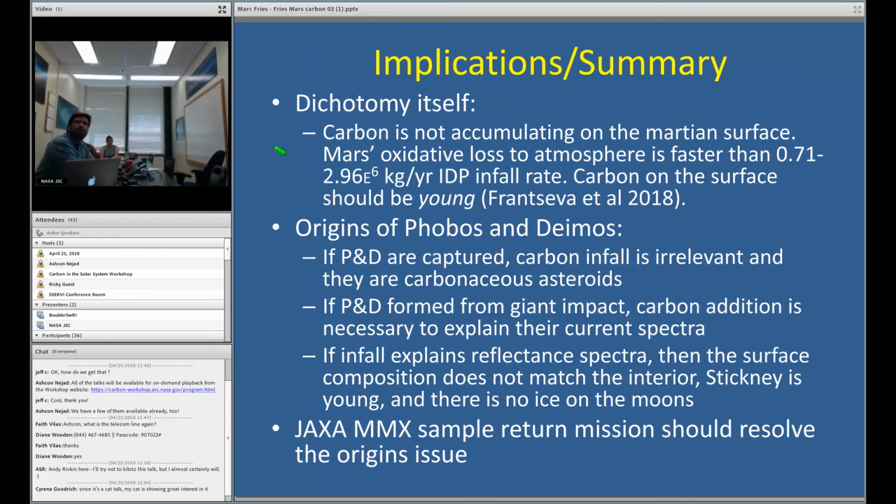So, summarizing the carbon dichotomy itself: carbon is not accumulating on the Martian surface. There's very little to be found by the landers and rovers there. That tells us that the oxidative flux to the atmosphere is occurring faster than the 0.71 on 0.2496 e to the 6th kilograms per year infall rate. It also implies that any carbon on the surface found by a rover or lander should be young. I'd point you toward Frank Sava's paper on that.